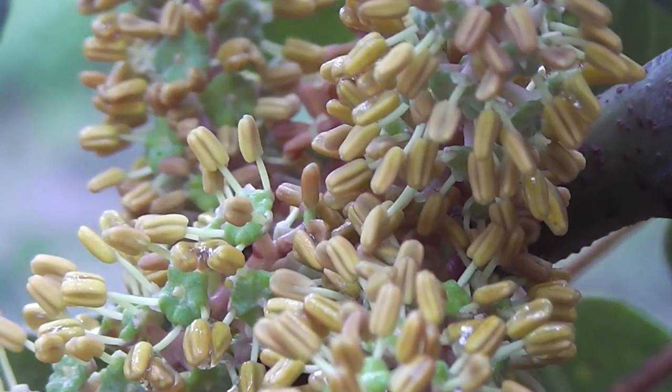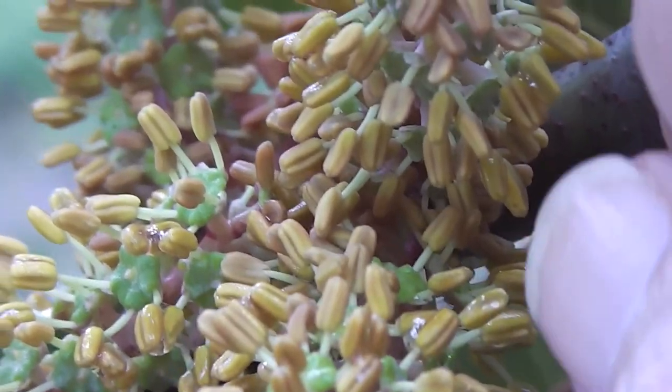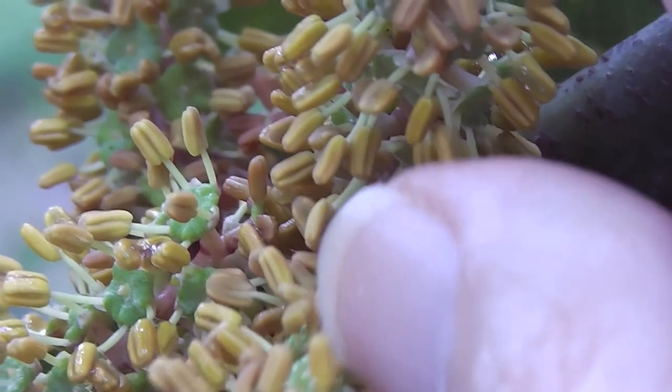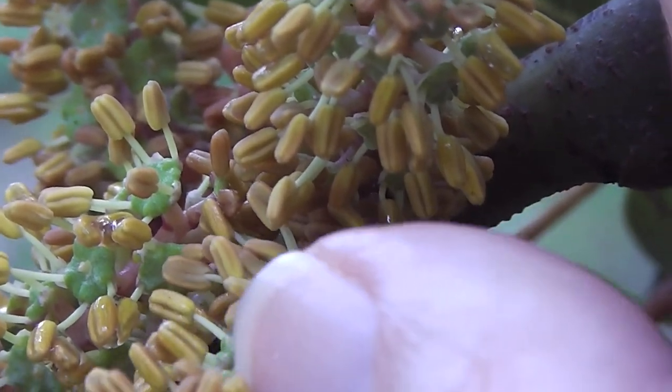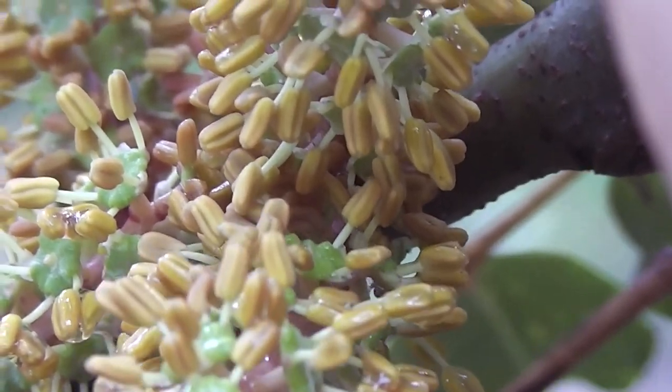I think they can have the male flower and the female flower on the one, is it called bract or whatever, but these are all male anyway. That's what they look like, the male flowers. If it was dry and sunny, there'd be lots of bee activity here today.